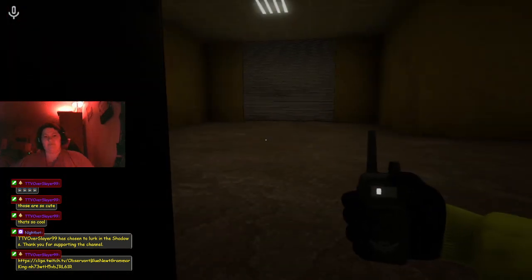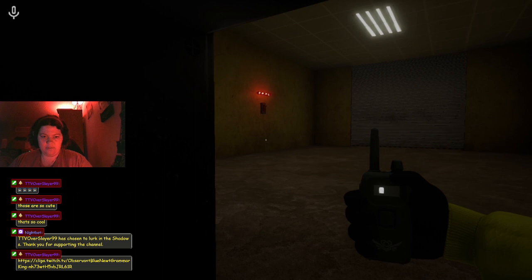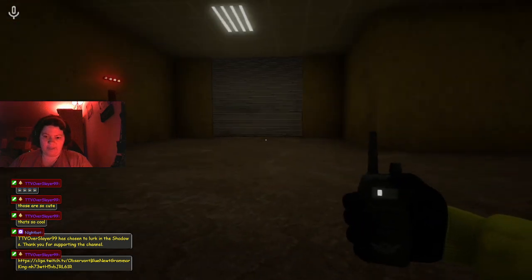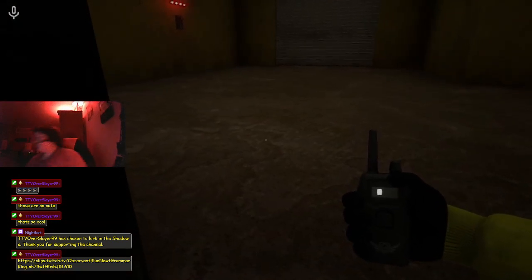Okay, remember what to do, right? Pull the lever, whatever. Go inside, pull the other lever. Whenever there's three, pull the lever, pull the next lever to keep the door open, and basically pray that you make it. If I don't make it, just close the door.